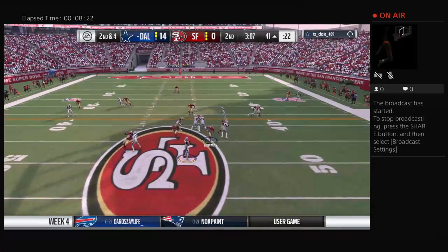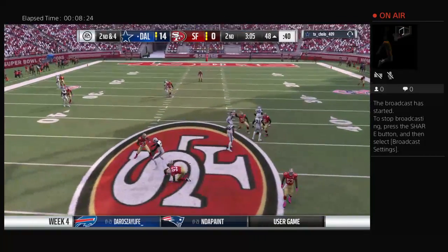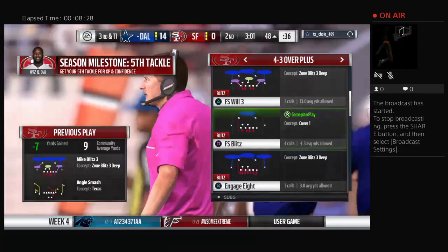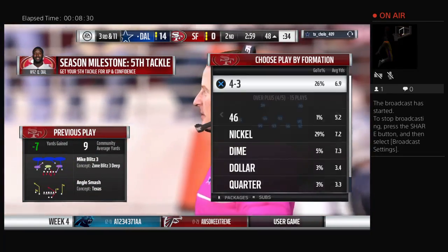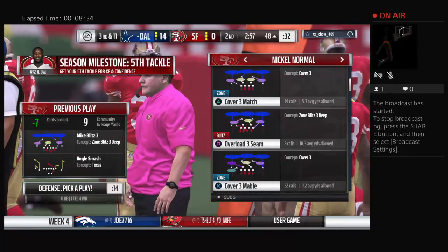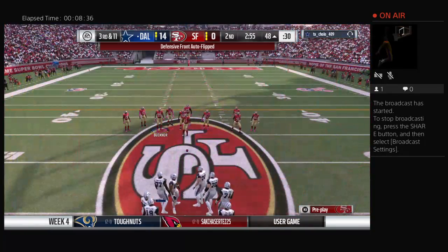Second down, Prescott. And he's going to be sacked. They sack him back right at the midfield stripe. Okay, was it a breakdown in protection? Did the running back not pick him up? What does it really matter? Sometimes it's just a great play made by the defense. Big-time sack.